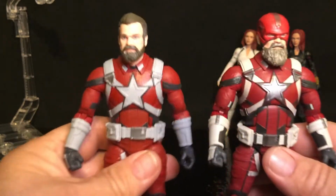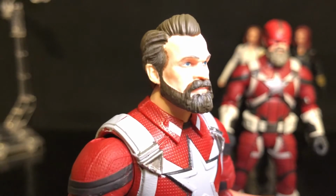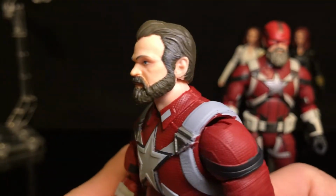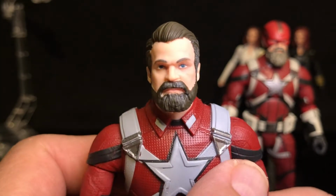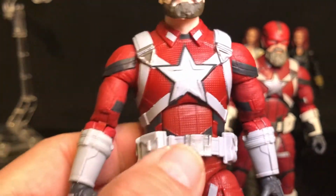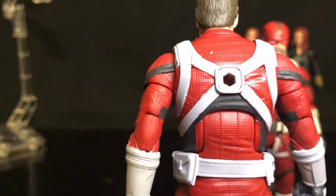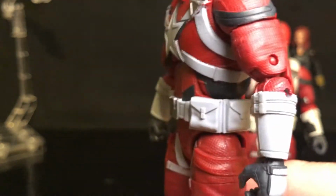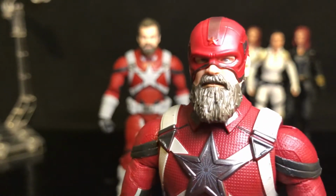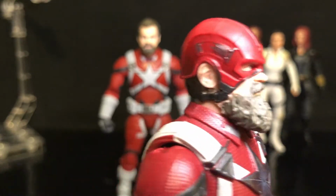So anyways, let's look at this guy first. So this is the face sculpt for David Harbour, the actor. I think that looks pretty good. I'm looking at some of the details here, and I really like these detailing pieces. You look at this belt. This is not molded on, but it is a separate belt, so it's kind of nice. It'll have some movement, and I think it looks pretty good. And that head sculpt with the mask just looks really cool. I mean, come on. That just looks awesome.